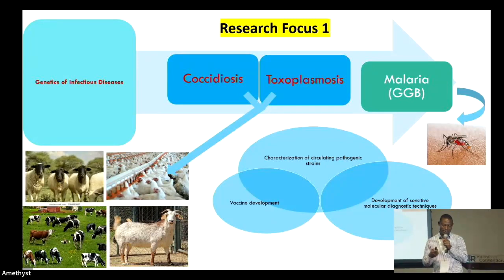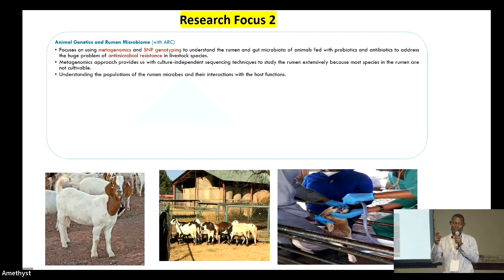Now, in that light, we are also looking at vaccine development because of resistance. That formed the two major goals of the first research focus: the sensitivity of the diagnostic tool, as well as vaccine development. Now, also with animals, because of the problem of antimicrobial resistance that many people are trying to look at, we're looking at how we tackle this problem from the animal point of view, because one of the major sources of antimicrobial resistance is livestock, since to control livestock diseases, you give them antibiotics.